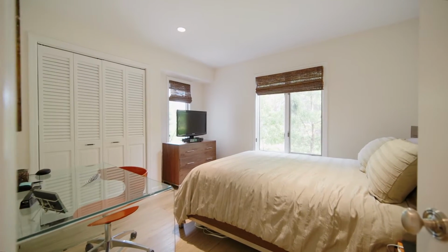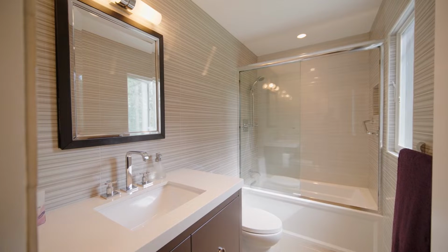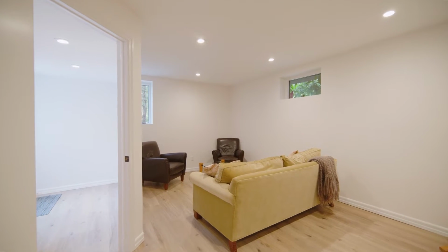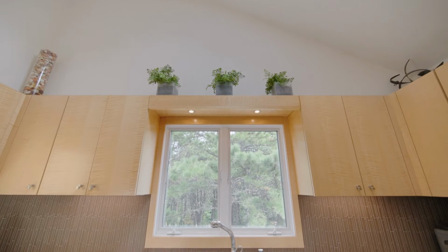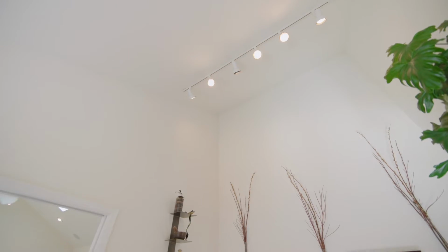The 2 additional guest suites with adjacent baths, 4th guest room, and laundry complete your first floor. Finally, choose to work from home in the legal lower level walkout office space with waiting room and additional storage room and garage. Other amenities include radiant heated floors in all baths and kitchen, and backup generator for the entire house.